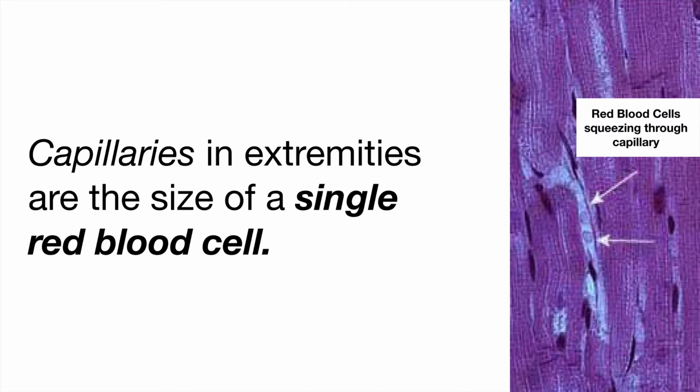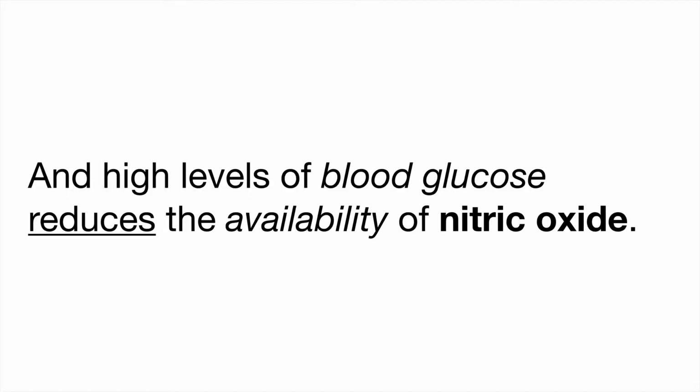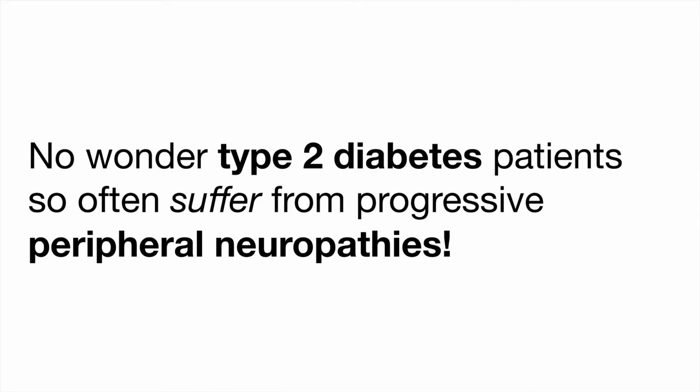Why is nitric oxide so important? Capillaries and extremities are the size of a single red blood cell. High cholesterol and diabetes contribute to endothelial dysfunction as well as blood vessel narrowing and reduced elasticity, leading to hypertension, and high levels of blood glucose reduces the availability of nitric oxide. No wonder type 2 diabetes patients so often suffer from progressive peripheral neuropathies.